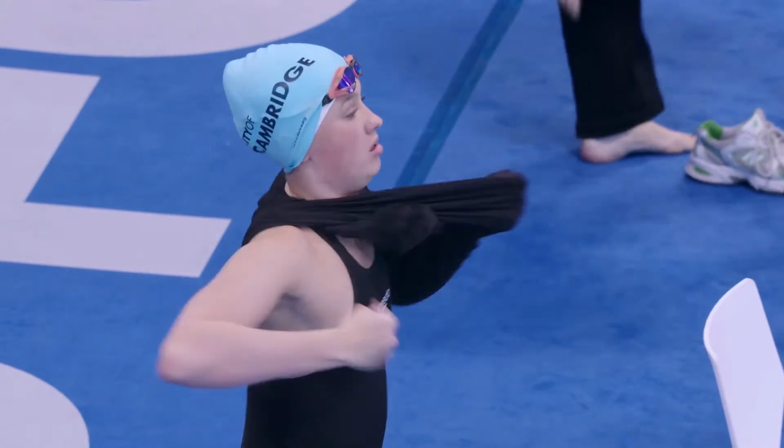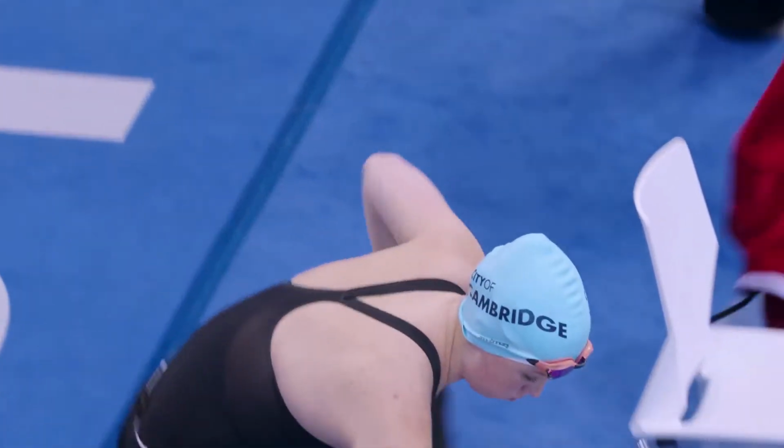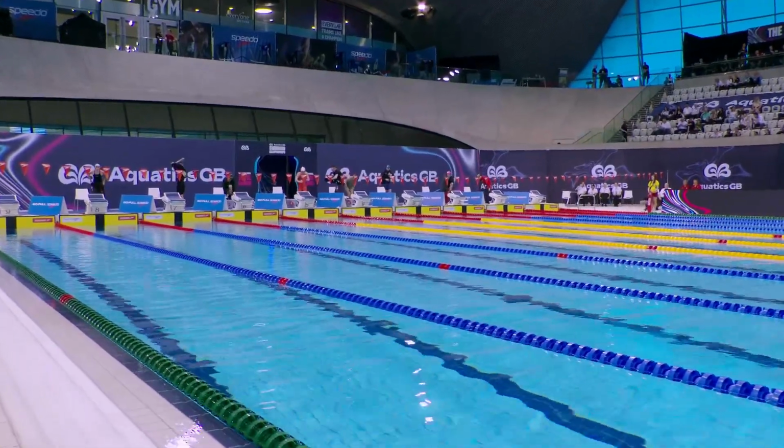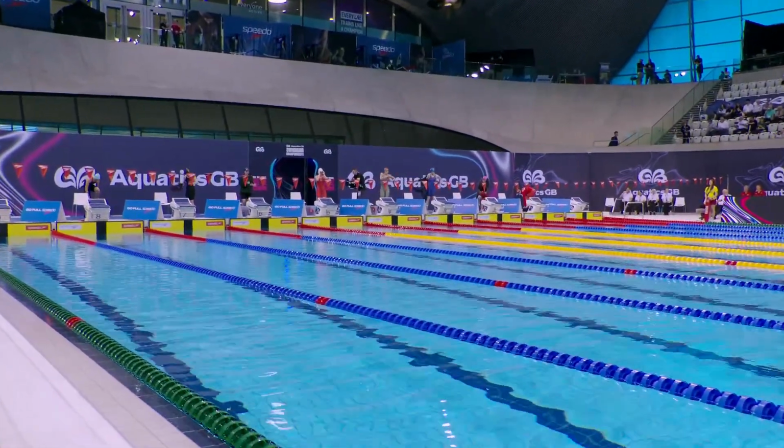The B final of the women's 200 individual medley. And there in the centre, is it? No, that's Sophie Moore of City of Cambridge, 8th into this final.